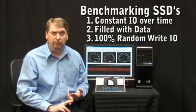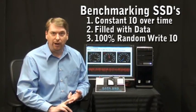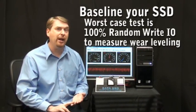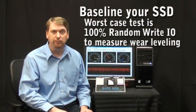SSDs operate a little differently. The tough area to measure for an SSD is performance over time, because all of these drives will slow down as they get filled up with user data and have to engage their wear leveling algorithms.